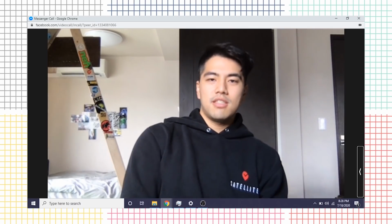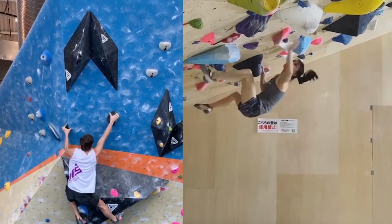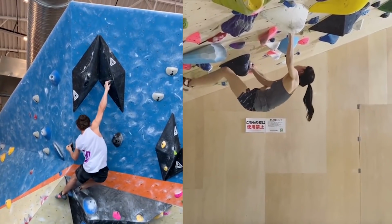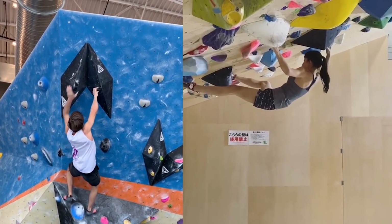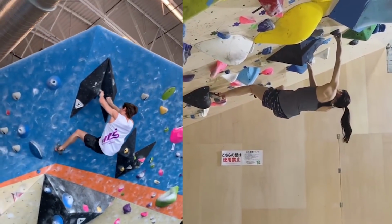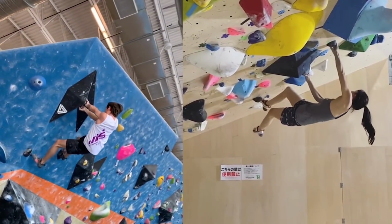It's really interesting. If there was an antithesis of Japanese climbers, it would be Southern climbers. They are absolutely excellent at staying stretched out. Give them an overhang and they'll keep their feet as low as possible. And when they have to cut feet, they will do so effortlessly.